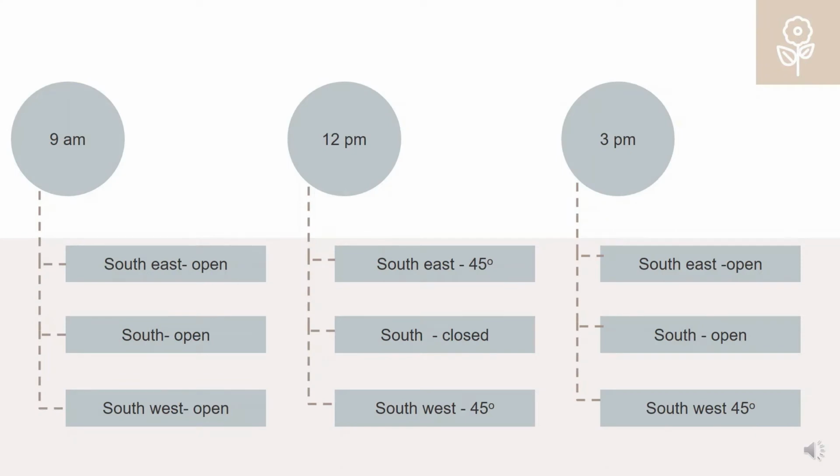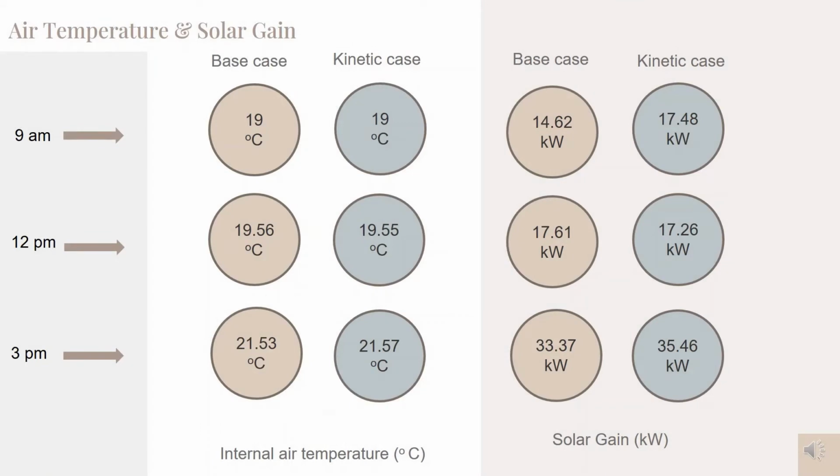These are the tested angles of the kinetic facade based on the solar exposure. We tried to switch off the heating and cooling system for the base case and the kinetic case. The temperature at 9 a.m. is below the thermal comfort, while 12 p.m. and 3 p.m. falls in the comfortable range. So we will use the heating system for a limited time in the morning in both cases.